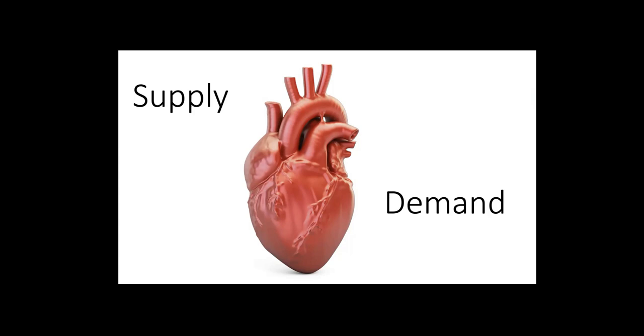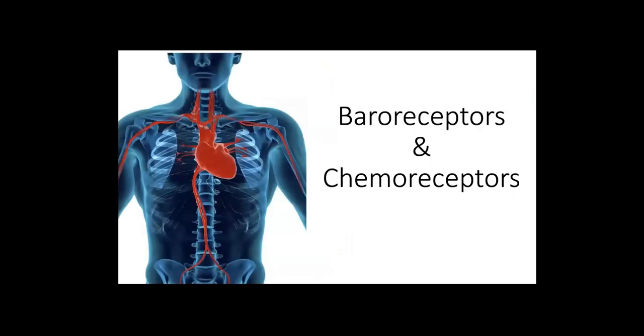How does the body determine what that demand actually is in order to match the supply? The way we do that is through various receptors in the body. And there's a number of them in other places. There's a number of fine details. But the most important ones to remember is that we have baroreceptors.